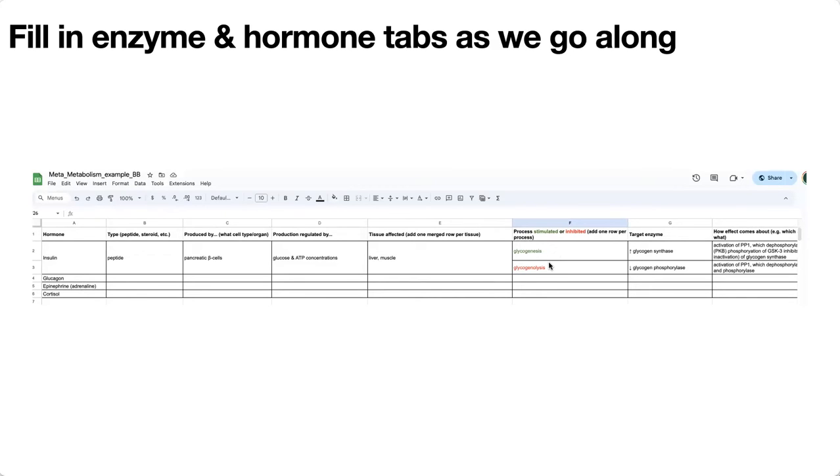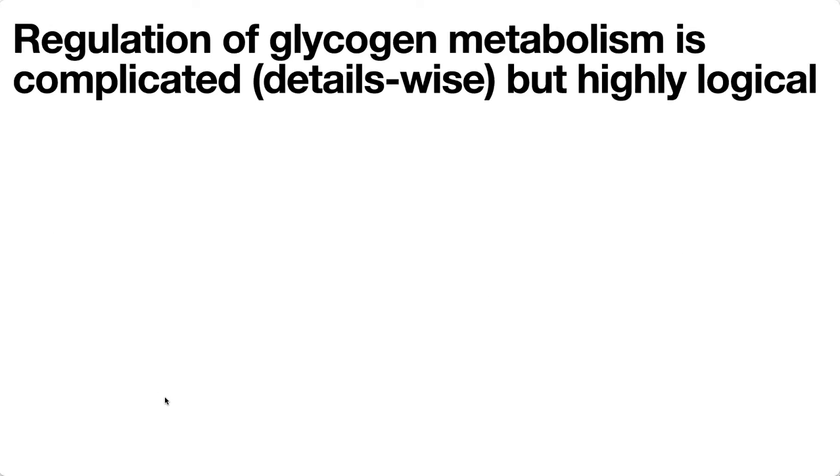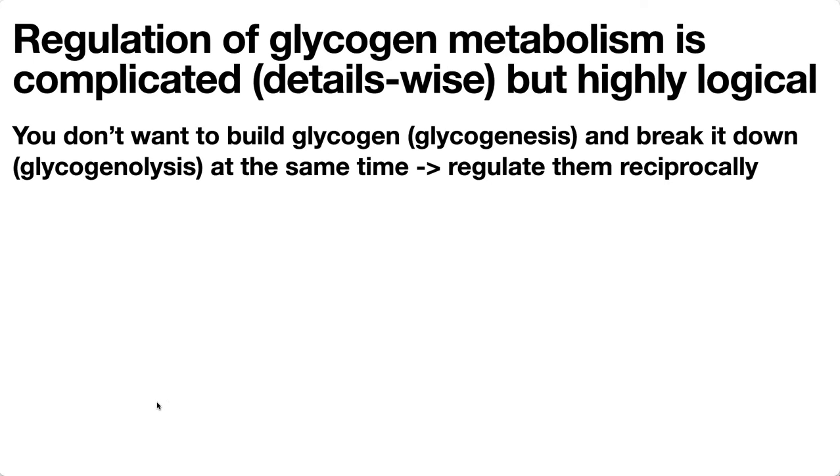The steps that are highly regulated are going to be these bolded things here. So we're going to see our glycogen synthase and our glycogen phosphorylase. They're going to be regulated in a way that makes sense. Although the actual mechanism of the regulation, the details, is going to be kind of complicated, the logic of it is fairly simple. You need to think about, what's the goal? You don't want to do glycogenesis, building glycogen, and break it down, glycogenolysis, at the same time. So we're going to regulate them reciprocally.